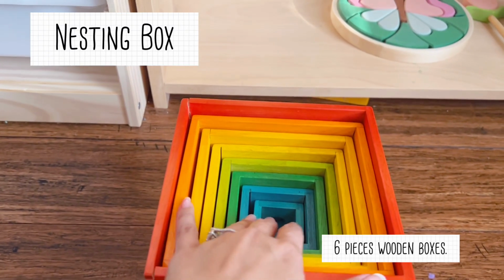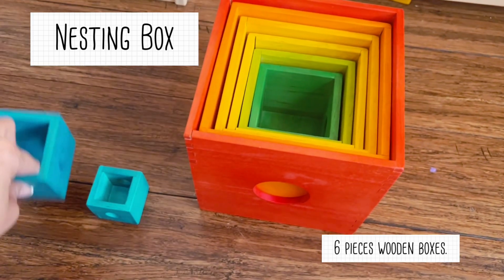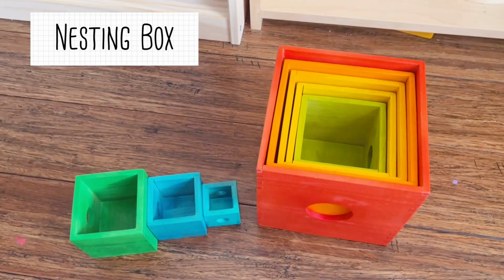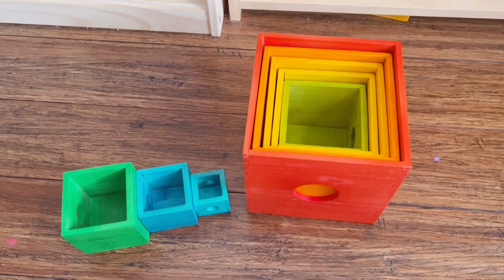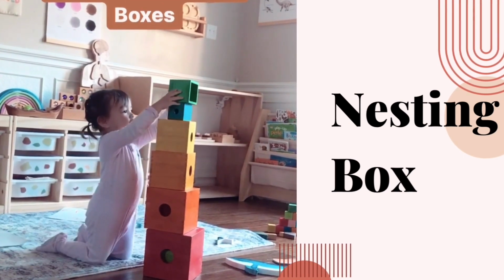Let's take an example of this nesting box. Now this box comes with 6 pieces of wooden boxes. They come with different sizes and colors. Now they may look very simple, but they encourage your little one to come up with different play. Here's the video how.